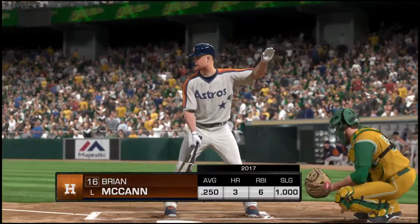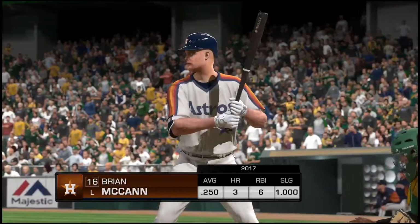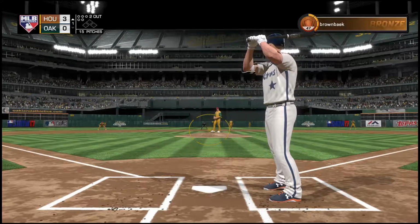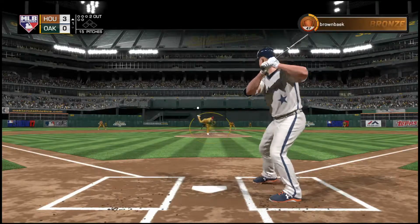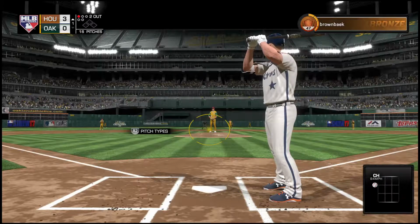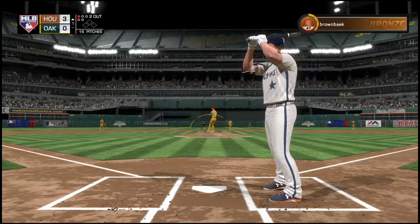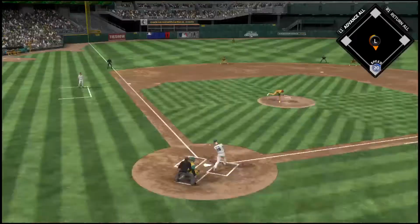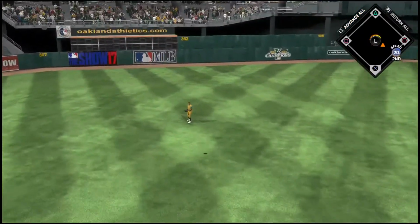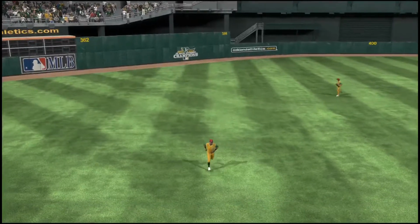Here's the catcher, Brian McCann. Starts him out with a changeup off the plate for ball 1. Here comes the 1-0. Goes the other way, and this is in the air out to left. Davis is under it, and the inning is over.